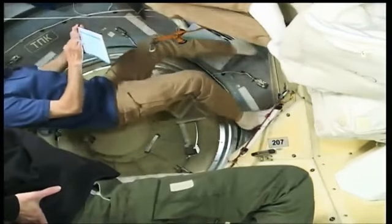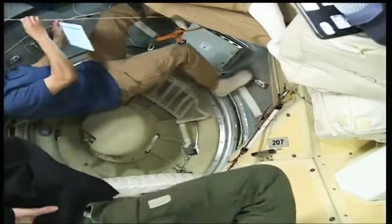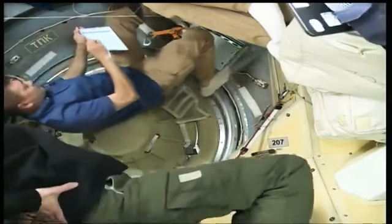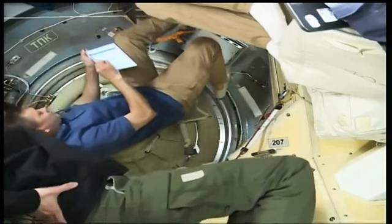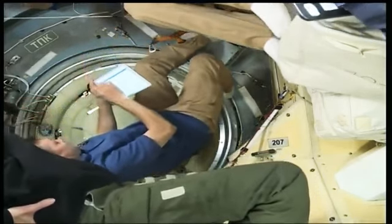The Soyuz systems were activated a couple of hours ago. The Soyuz is on autonomous power, no longer on station power that it has been on for the past 371 days.